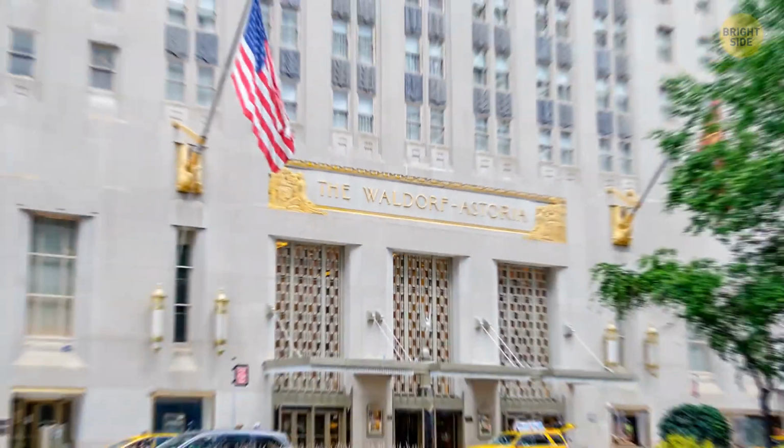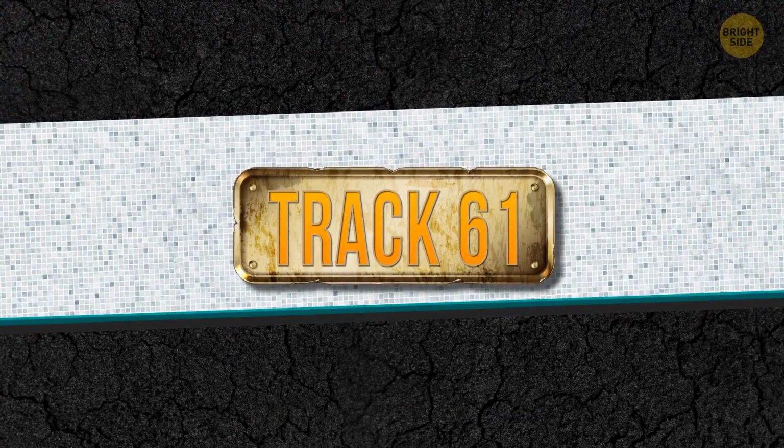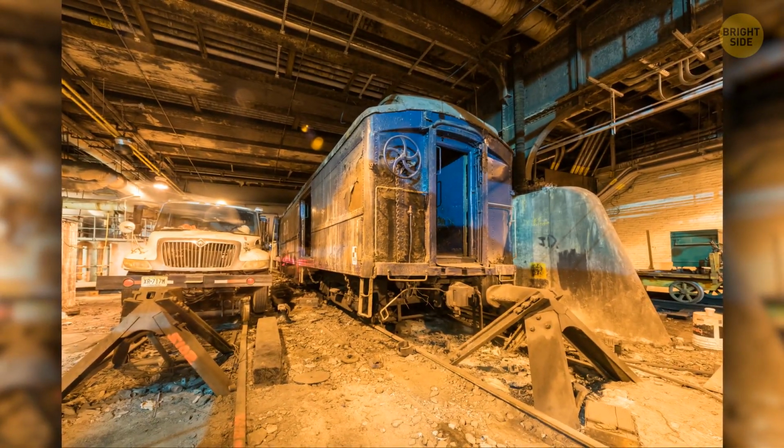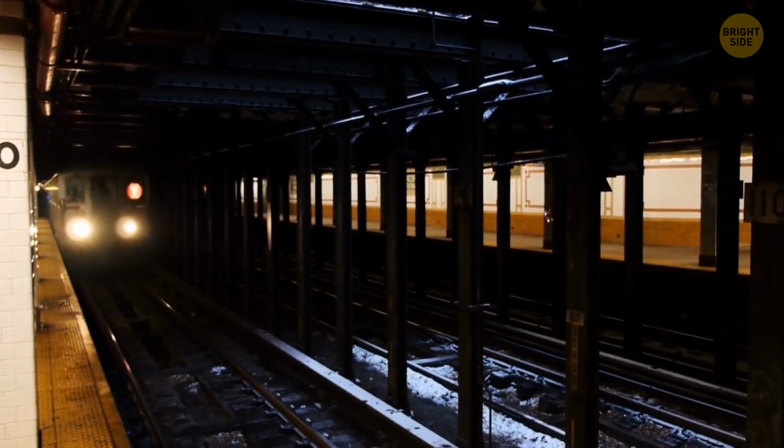Hidden underneath the deluxe Waldorf Astoria Hotel is the secluded platform called Track 61, part of the Grand Central Terminal. A railway car believed to be designed for President Franklin D. Roosevelt was left in the station for decades before being removed. This private train car was able to pull into the underground station where he could come and go unseen by the public. Unfortunately, the car turned out to be just for transporting parts of construction materials, which is not really as cool as transporting a president.